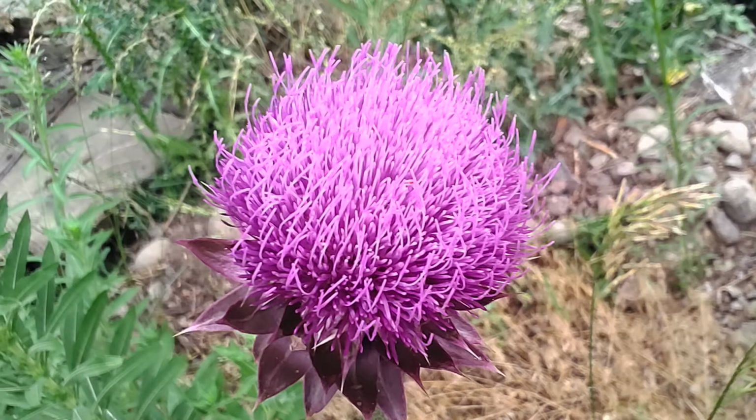Then there's macro mode, which I wasn't too impressed with. As you can see here, I really want macro to be really tight and crisp and let me get really, really close, and this didn't quite pull that off.